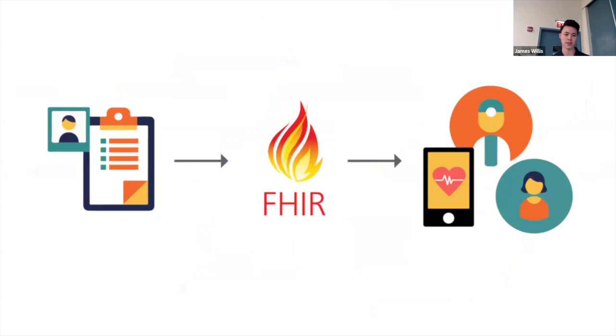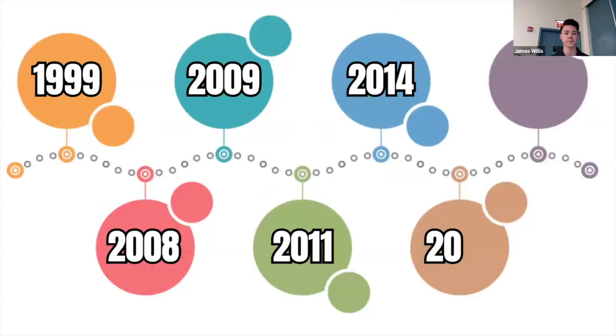Essentially, this was a standard where patient information could be submitted and standardized across all these various EHRs and all these different apps, so that all these apps could access it very quickly. And this is how Care Everywhere, as well as all these other health information exchanges, was born.